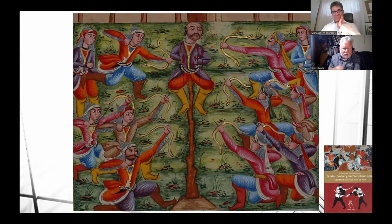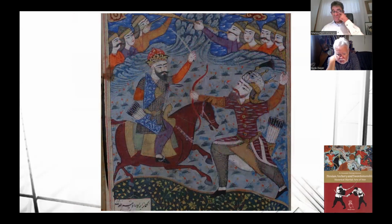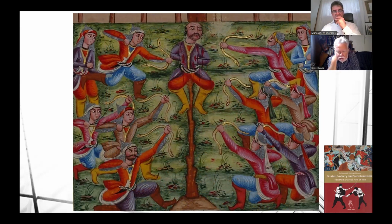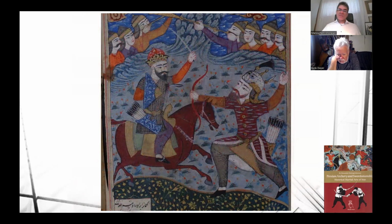The other thing to note is shooting up high, they're drawing down to here. They're not rocking all the way back. This is the kind of lazy way of doing it, but it still works. I think everybody is wearing a helmet and mail aventail. And the next one is also interesting. Again, armpit shot. Oh yeah.